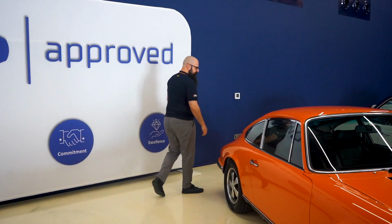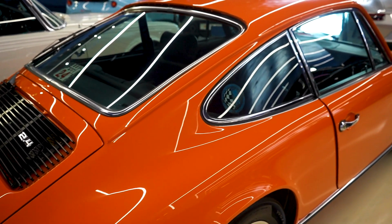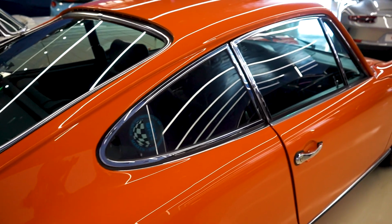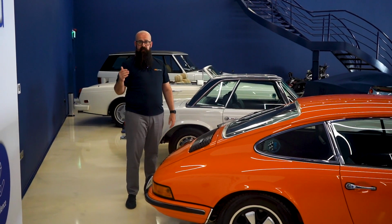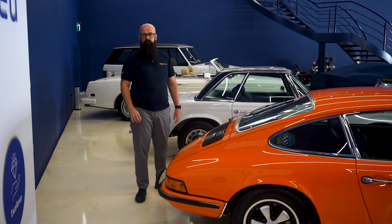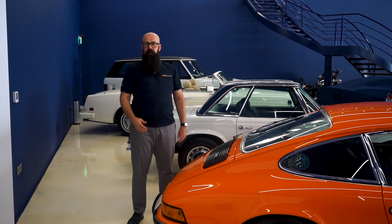As mentioned before, this car has the 2.4 litre flat six. Now this car is capable of 190 horsepower, which means 0 to 60 in mid sixes with a top speed of about 144 miles an hour. More than enough to keep you going at some of the local rallies that are due this season.